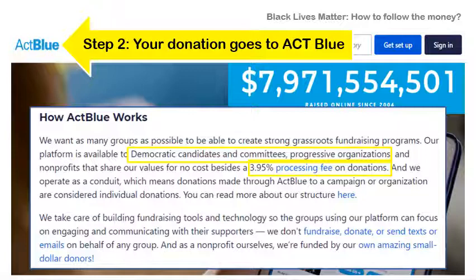So this is step two of how to follow the money. A lot of people think that ActBlue somehow supports or supported the Biden campaign, and the Biden campaign was somehow tied into Black Lives Matter because of that. That is absolutely not true. As you can see, ActBlue serves as a financial processing platform for any Democratic candidate, committee, or progressive organization or nonprofits that serve or share their values.